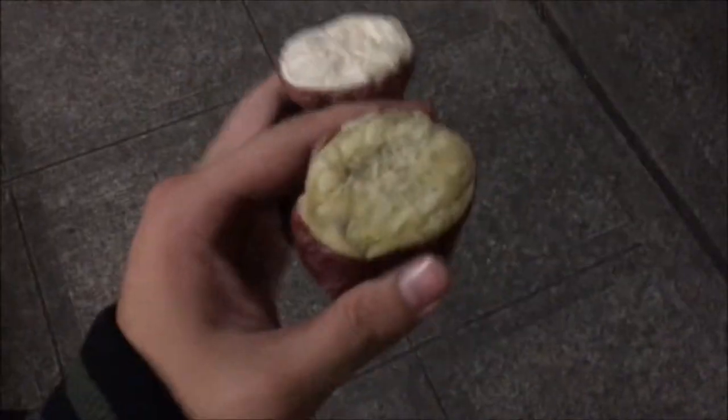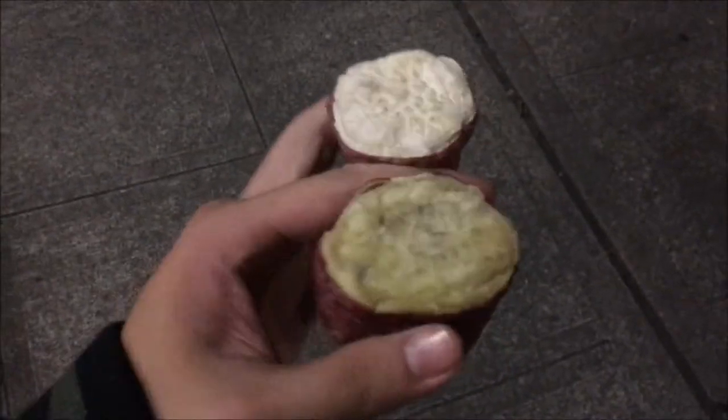Just done with the workout. Now we're gonna have fourth meal, post-workout meal. Got 5.5 ounces of sweet potato and my wheat protein here.